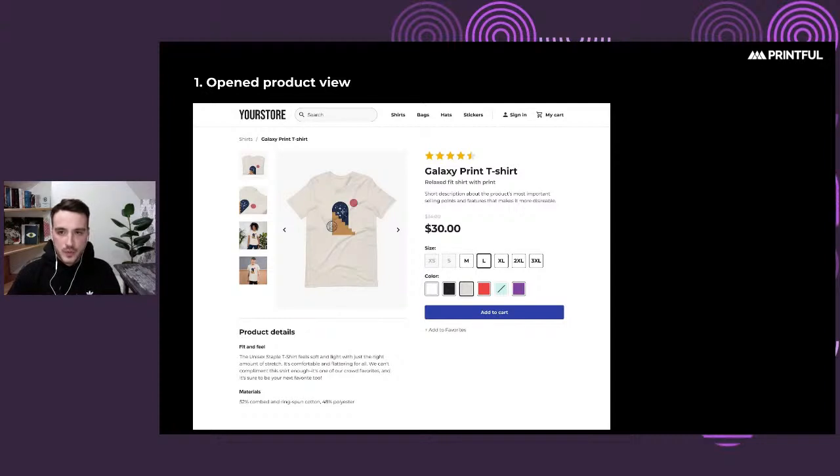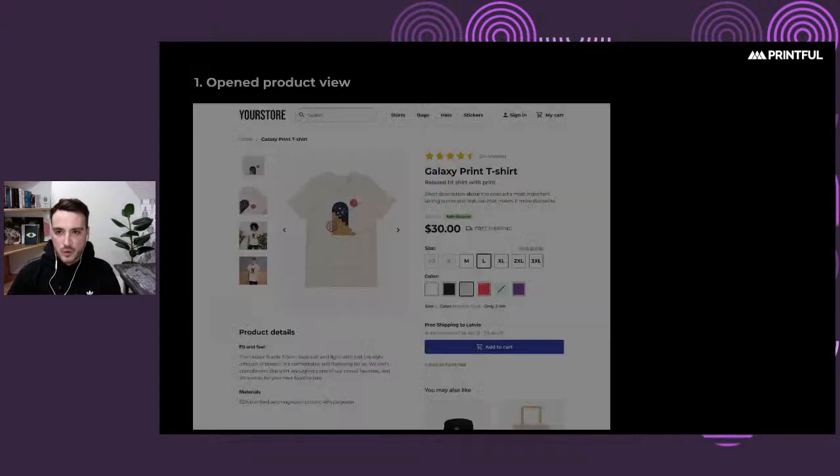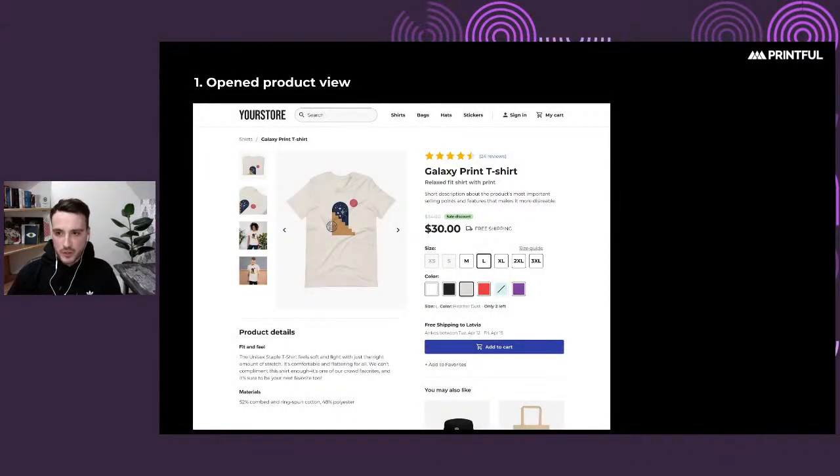This is an opened product view. So you can see that we have a rating there. We have the name of the product, a short description. We have price. You can select sizes, colors, and you can add it to cart. On the left side, you can see the gallery of the product, and below some secondary information about fit and feel, materials used, and so on. So what can we improve about this?